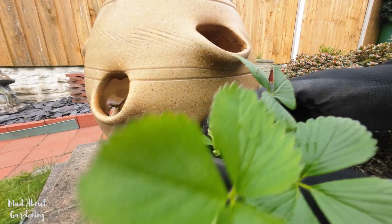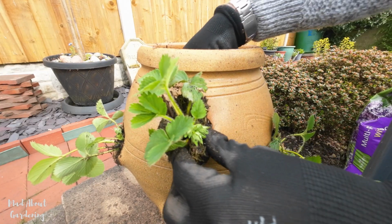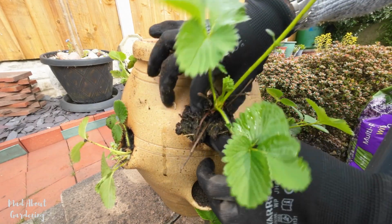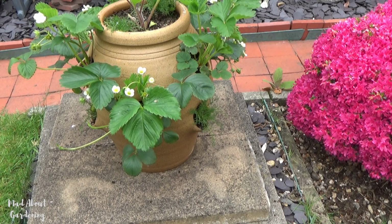Strawberries are one of our favourite fruits and are so easy to grow. Using this planter, we filled the holes with different varieties of strawberry plants. In just a few weeks, they were flowering.